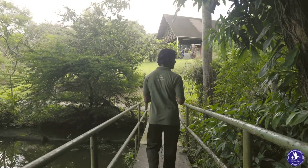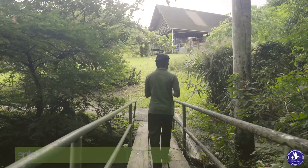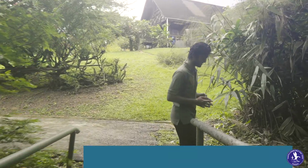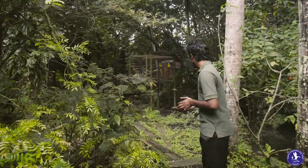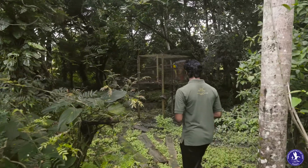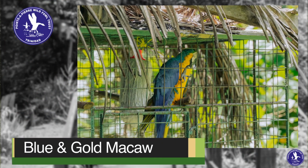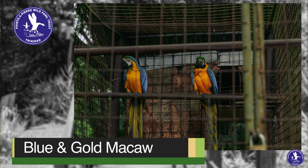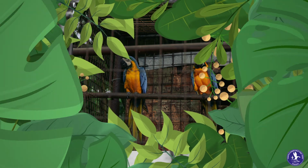Right, they're also very noisy, not as plentiful, but they are very colorful birds. And they're over here on the right. So behind me, you all would be able to see some blue and gold or blue and yellow macaws, right? These birds are some of the largest parrots in the world, right? And they can also live to a fairly old age, usually over 20 years. These birds love eating a lot of fruits, seeds and nuts, as well as palms, which are their favorite foods.